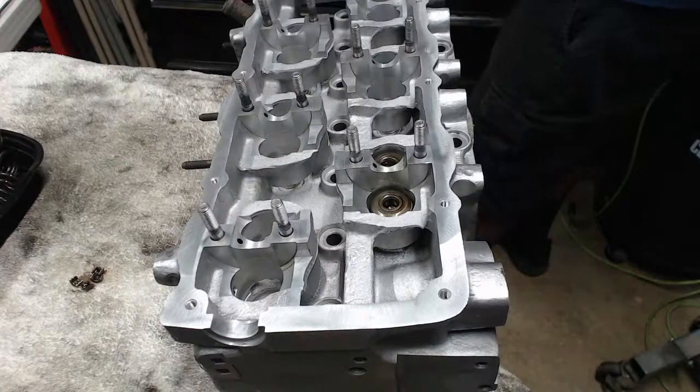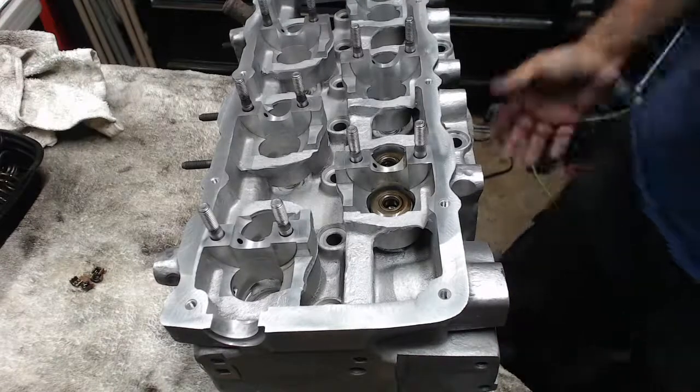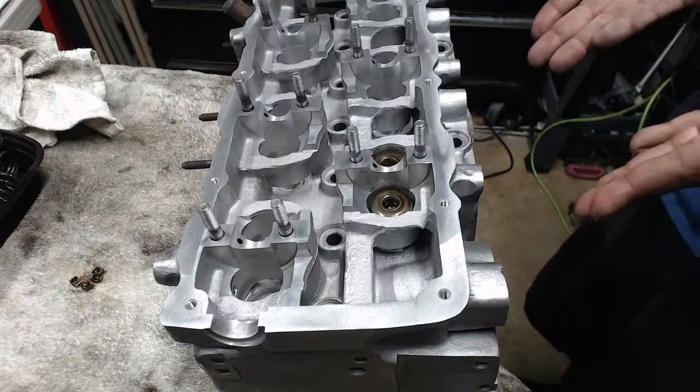Don't know yet, Tiny. Don't know yet. I'm not even that far yet. We're barely working on a head, you know?